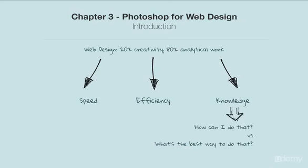As you learn different techniques, hotkeys, and principles, you get a better understanding of Photoshop. As your knowledge grows, so does your creativity, in the sense that you're no longer asking, how can I do that? But instead, what's the best way to do that? Plus, you eliminate a major potential problem.